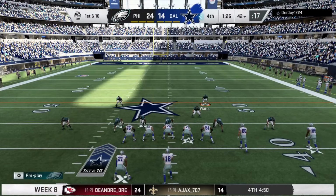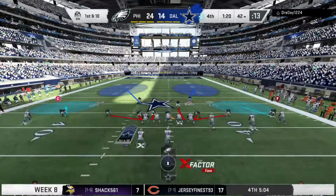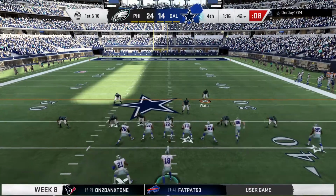51, 51. Watch the curl, watch the curls. 51's a mic, 51's a mic. Let's set a tone, fellas. Let's set a tone. 51's a mic, boy, 51.